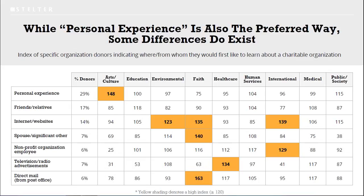I want to call attention, though, to medical research, which is second from the right, public and society benefit on the right, human services, which is 4 columns from the right, and education. And you'll notice that there are no boxes highlighted in any of those sectors. And really, the takeaway from all of this is simply that there is no one single method or one single channel for delivering communications about your organization, and that if you're not taking a multi-channel perspective when it comes to planned giving communications, you're probably missing a good percentage of your potential.